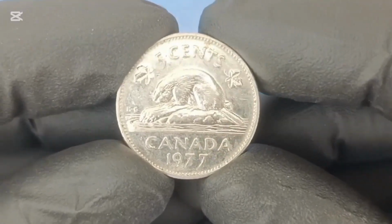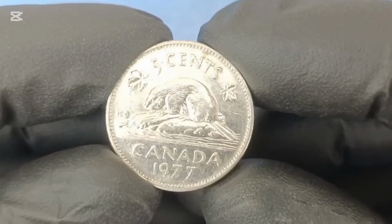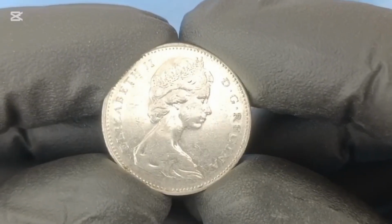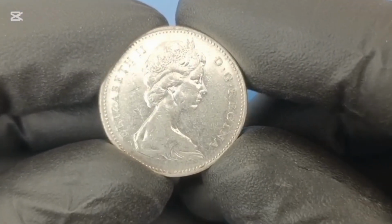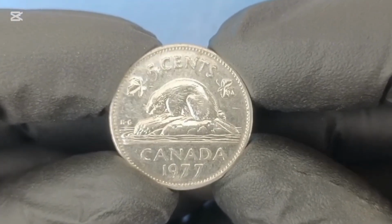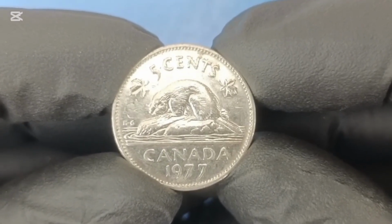Coins with strong doubling can fetch thousands, but there's an even rarer variation that has stunned the numismatic world. Another sought-after variety is the off-center strike. These occur when the coin is not properly aligned during minting, resulting in a design that is shifted, sometimes dramatically. The more off-center the strike, the more valuable the coin, especially if the date is still visible.